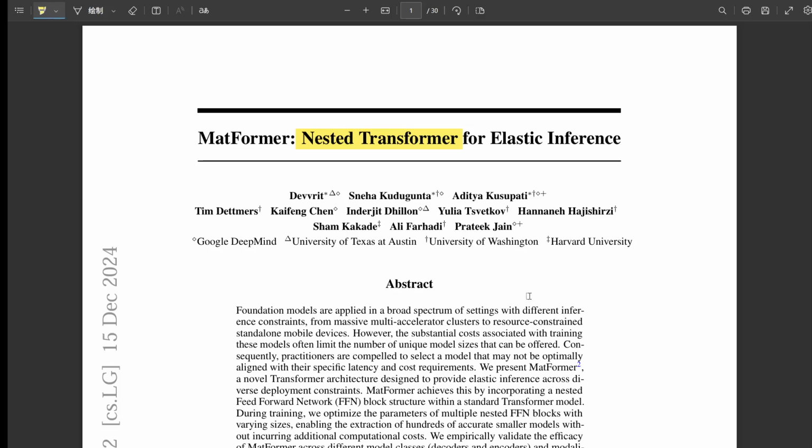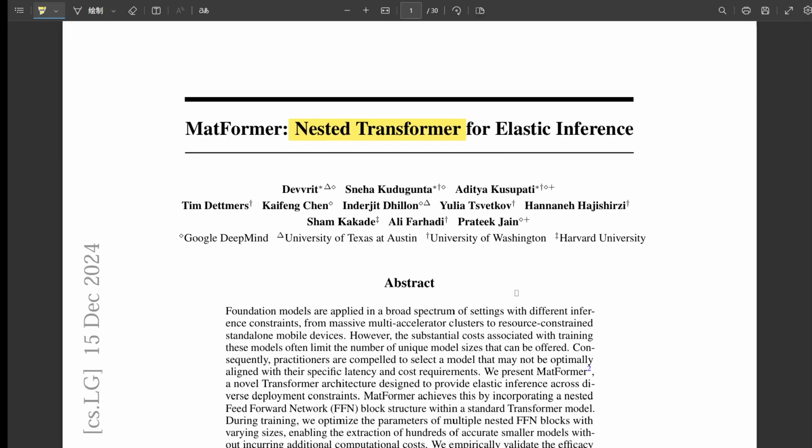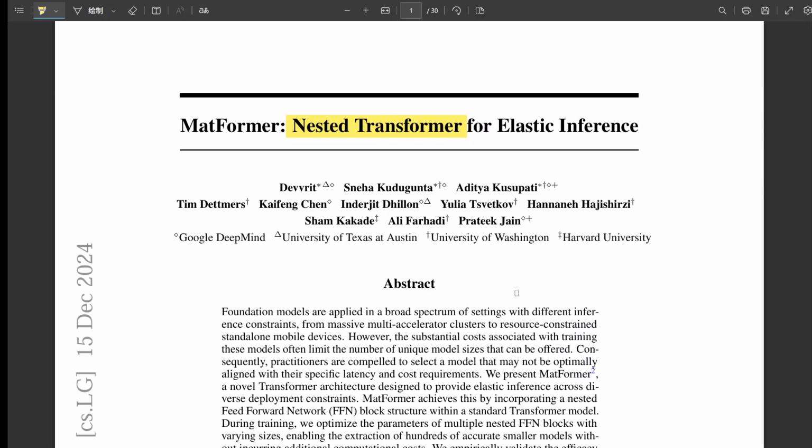Okay, let's unpack this. Foundation models are reshaping the AI landscape. Just amazing stuff. Absolutely incredible. Yeah. But actually getting them to work across all the different places we need them, from the tiny chip in your phone all the way up to massive cloud clusters, that's a huge challenge. It really is a massive hurdle.